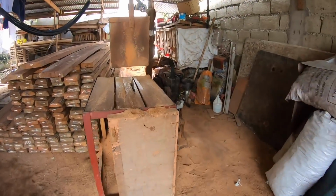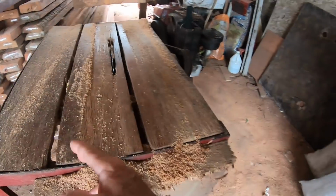So what we did, we stopped, and we're going to try to find a place that has a guide on a table saw. If you look at a table saw here, they don't have a guide, and I need the lumber to be really close and precise so we don't have a bunch of warping when we start putting the plywood on there. So we'll pay for this, and then we'll go and search for some more lumber.